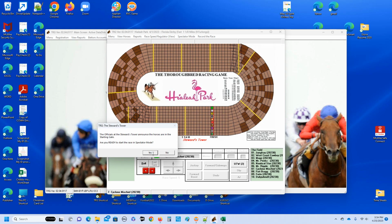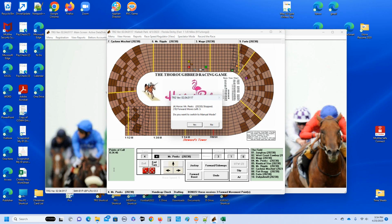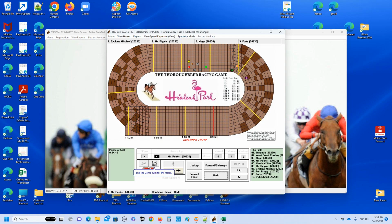As we get around the first turn, we have Forte out in the lead already, but in the back stretch, Cyclone Midship catches up and Mr. Ripple. And Forte so far has dropped back to fourth. And Mr. Peaks, of course, fourth. See what we can do. Now, you can't come to this space here because if you move outside, you can't move outside and be in front of one. So he's going to have to move now. And we have to give him another point to get out there. And so he moves and passes a couple of horses right now in the 5th position.